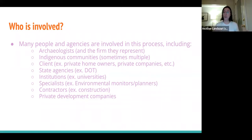There's a lot of interactions there. Certain specialists will be a part of your team. So environmental monitors and planners, historians, biological monitors. These are all going to be people potentially on your team helping to strategize development and cultural resource stewardship. And again, contractors, private development companies, these are all going to be people that you're interacting with in the CRM realm.